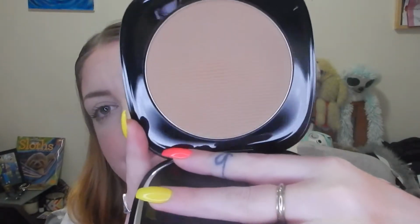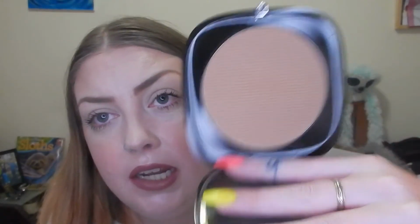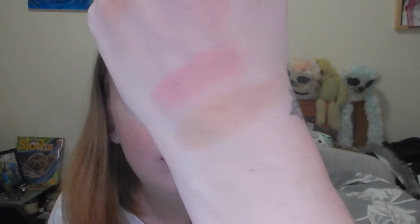I then picked a bronzer from Marc Jacobs. This is the one in Tantric. I picked this because I want to test it out. So Tantastic works quite well on my skin. This is considerably darker, so I wanted to test this out and see if it's one I should be keeping, or maybe I should give it to my mum who has slightly deeper skin than me.